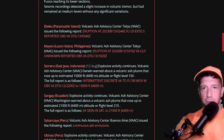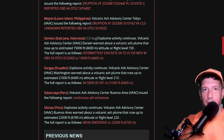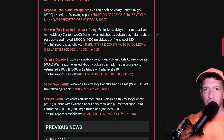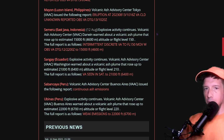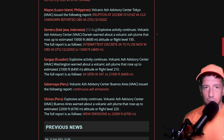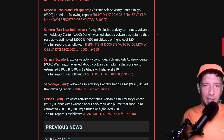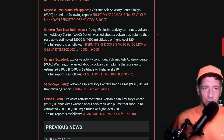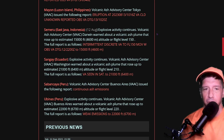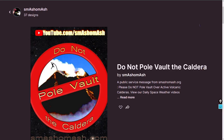Bulusan also erupting, producing a 12,000-foot ash plume. It's a flight level 120. Unknown size volcanic ash plume there over Mount Mayon. Semeru exploding, producing a 15,000-foot ash plume. It's a flight level 150. Flight level 210 over Ecuador from Sangay. Continuous ash emissions from Sabancaya. No altitude listed there. Ubinas also exploding, flight level 220. It's a 22,000-foot ash plume over Peru. A great reminder to not pole vault the caldera.